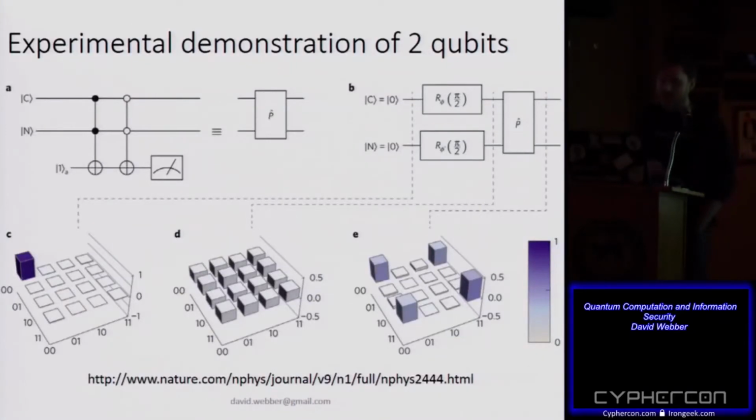This has been experimentally demonstrated. I forgot to put a date on this slide, but if you want to go to this URL and get this paper, it's written for experts, of course, but the bottom line is they demonstrated a quantum entanglement of 2 qubits, basically. This is the one that was done in a diamond lattice with nitrogen substitution.